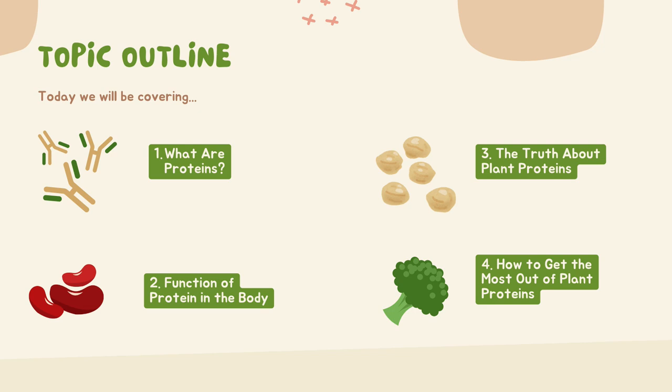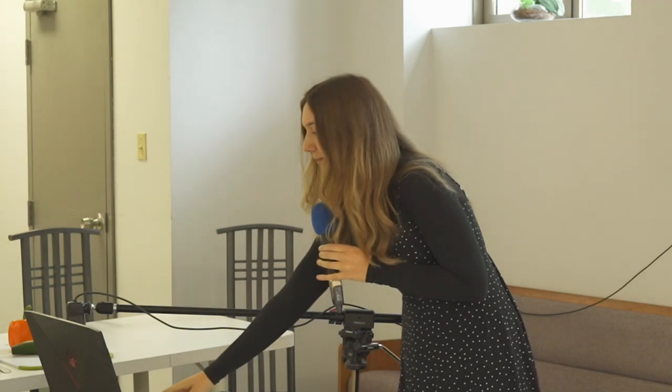So these are all things that we're going to be discussing, and I especially want to delve into some of the common misconceptions when it comes to proteins and the sources that we can get for our bodies. Today we're going to be talking about what proteins are and some of the functions of proteins in our bodies. Muscles was mentioned as one of the functions, but I'm sure you'll be surprised to see just how many things proteins do in our bodies. We're also going to talk about some common misconceptions about plant proteins specifically, and how to get the most out of our plant protein sources.